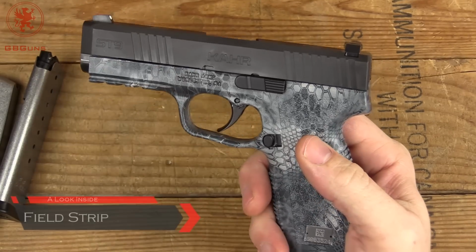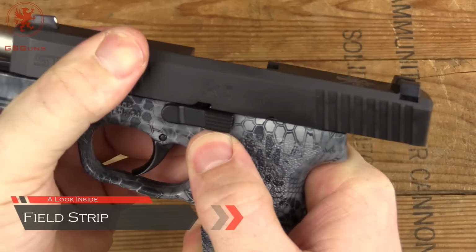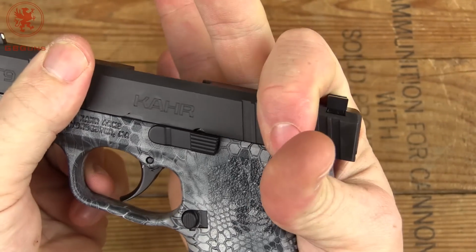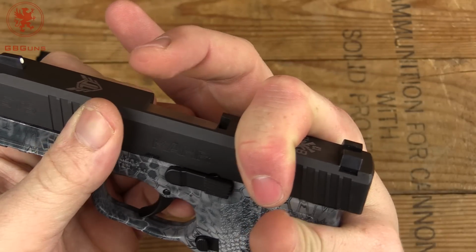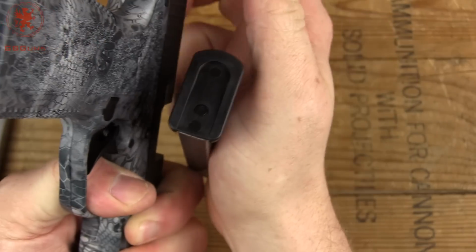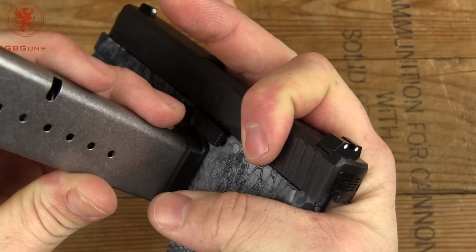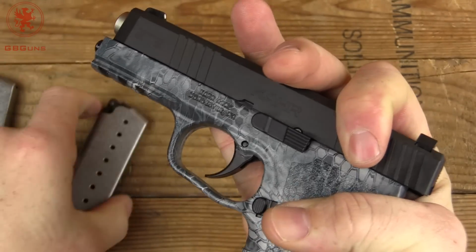So field stripping a Kahr, we've got that tab there that needs to be taken to the open window. You can see right there. So grab and squeeze there, and then we're going to push on this part here to take out that takedown pin. They can be really tight. What I've found to be effective is to use a magazine and give it a push from the other side. You can see it's now popped out there. And the base plate to pry a little bit. This thing is snug because it's brand new.